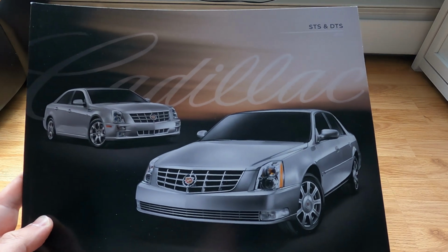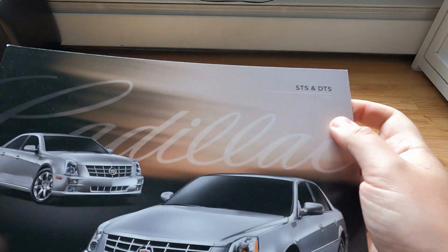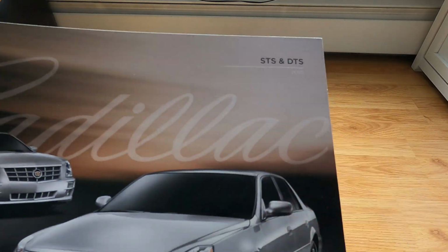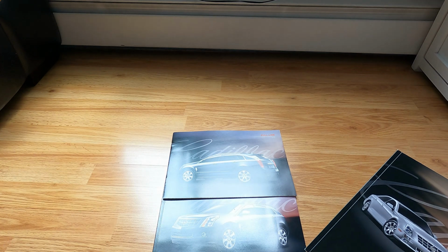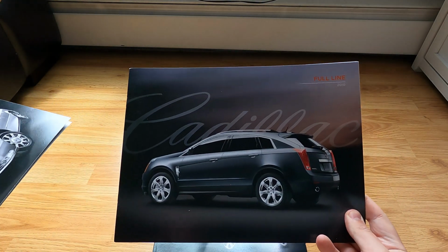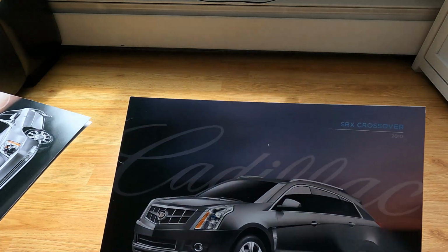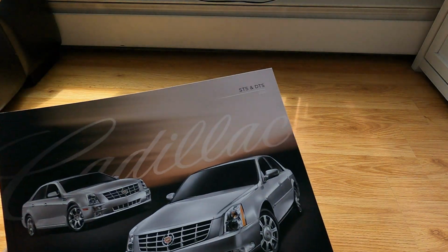Hello everybody. Today I'm going to be showing you 3 different 2010 Cadillac brochures, and this time they decided to put a tiniest of the tiny date, unlike some of the previous ones that I showed you where they failed to put any kind of date anywhere. At least this time I know that those 2 brochures, the full line 2010 and the SRX 2010, both have SRX on it.